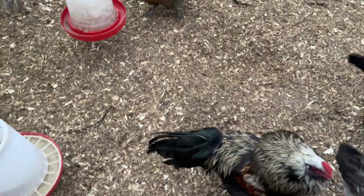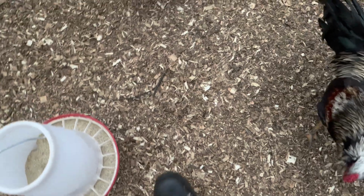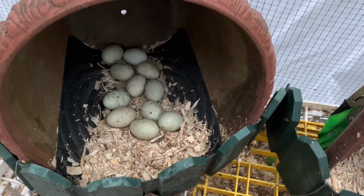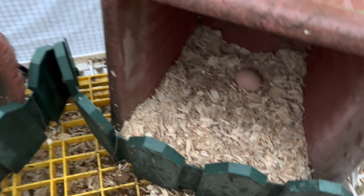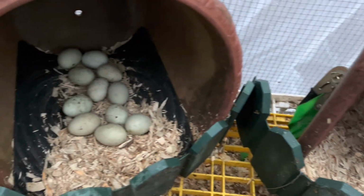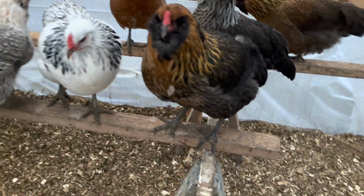So I'm gonna grab everybody some bedding, do food and water, grab eggs. See what we got here. 2, 4, 6, 8, 10, 11, and the one brown one, poor oddball chicken, laying in that nest all alone. So we're getting close to all these gals starting to lay.